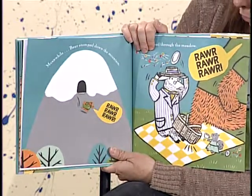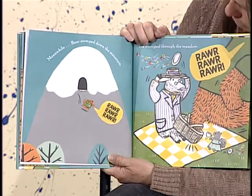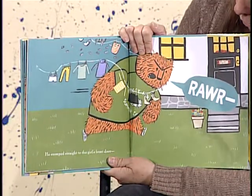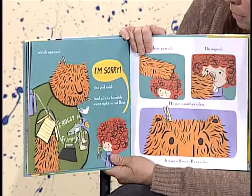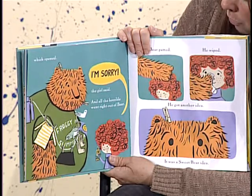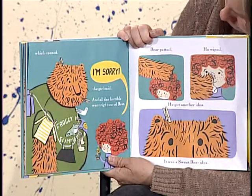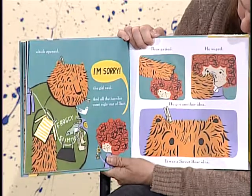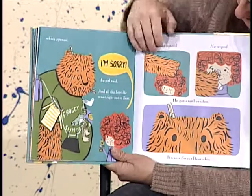Meanwhile, Bear stomped down the mountain. Rawr, rawr, rawr. He stomped through the meadow. Rawr, rawr, rawr. He stomped straight to the girl's front door. Rawr! Which opened. "I'm sorry," the girl said. And all the horrible went right out of Bear. Bear patted. He wiped. Look, he's using a sock to wipe her tears. He got another idea. It was a sweet bear idea.